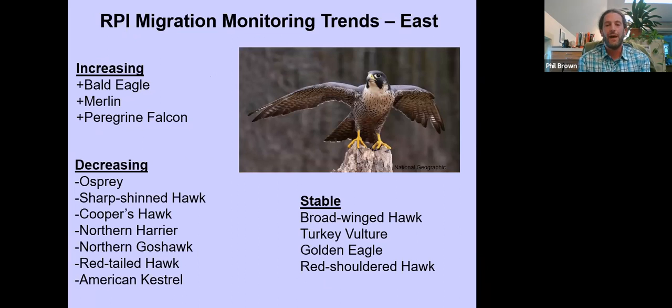And basically what we found from this RPI analysis, the last of which was completed in 2019, was that it's a kind of a mixed bag for raptors. A few are increasing, as we mentioned, the eagle, the peregrine falcon.